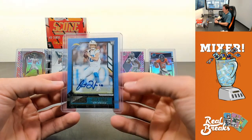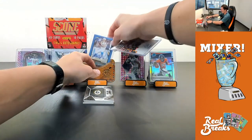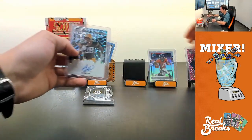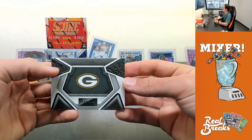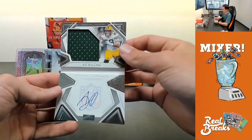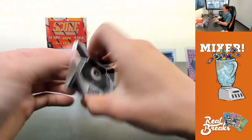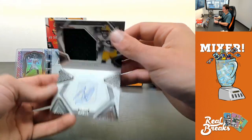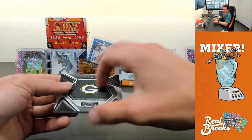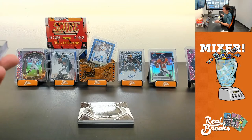That's not even the main hitting playbook. That's nasty. AJ Dillon is going to get the knock. And oh, look, AJ Dillon says, you're going to knock me for the money. I'm coming back. AJ Dillon, rookie playbook, jersey autograph. For the second Packers auto of the break, numbered 174 out of 249, AJ Dillon playbook patch auto. Congrats again to the Packers, and Chris Roffey on the second Dillon auto of the afternoon.